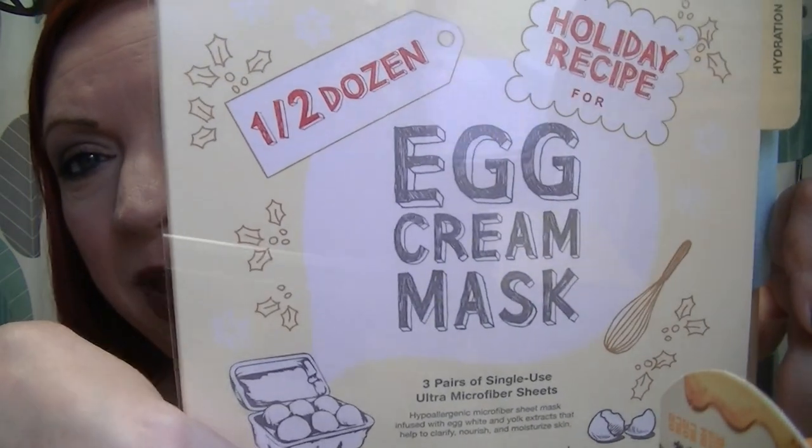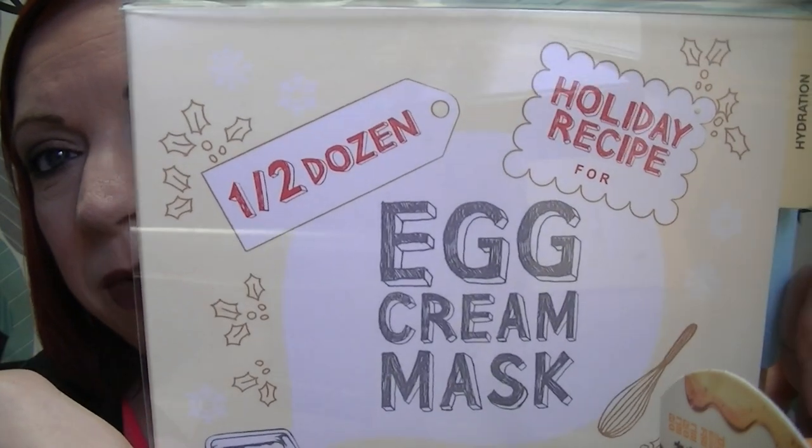So this has got six masks in it. It's the half dozen holiday recipe.